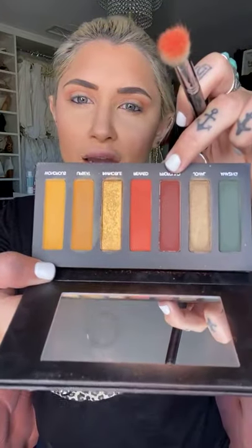Okay, so now that is revived all over. Such a gorgeous, fun, warm orangey color. I'm going to wipe off any of that left. And now I'm going to go in with the shade Profound, which is a dark brick red. So again, we're going to tap the same brush, the fluffy crease brush, and swirl into the mirror and tap off.